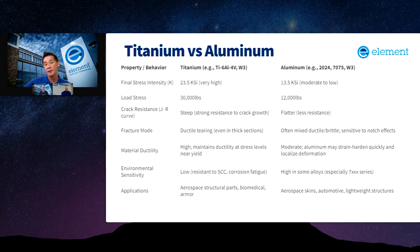As you can see, it's much higher strength, it's ductile, and it has low susceptibility to stress corrosion. So titanium is often used in rotating parts like fan blades, while aluminum, for its lighter characteristics, is often used in fuselage, in non-rotating parts. But titanium is also used, for example, in landing gear because of its higher strength.